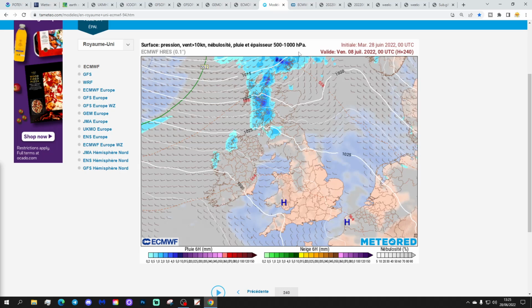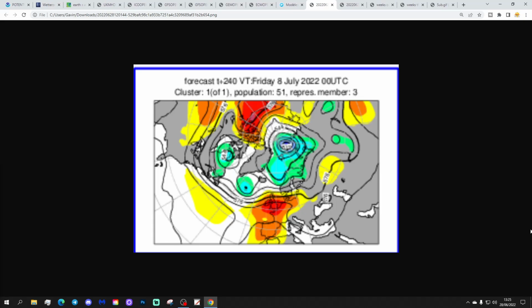Now, we have got the options on the table within the ECM ensembles, but they are from the ECMWF.int website itself today, because we isolated that the Met Office had not updated. I don't know what's going on with all of these websites, but as I say, we are reliant on third-party websites and models and whatnot, and if those websites don't update, then we're left with a problem. Luckily, we can get the clusters, the options, from ECMWF itself, so that's always a nice backup, so I can actually bring you that.